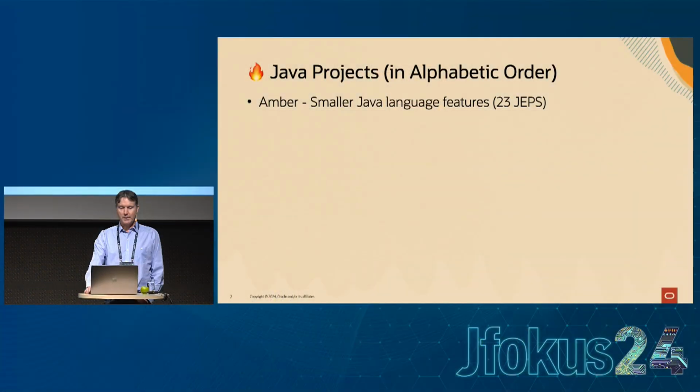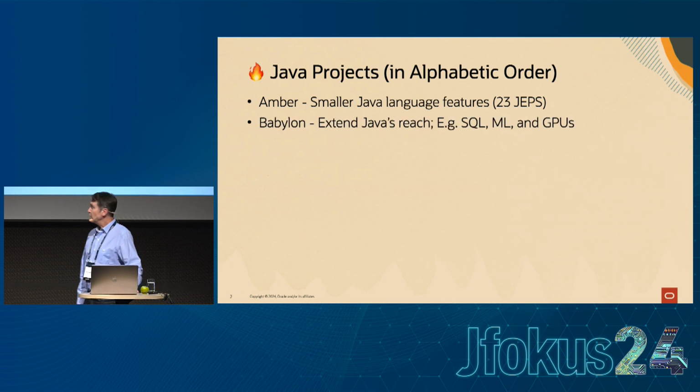So let's take a step back and look at some things that are going on within the Java community. Project Amber has delivered a lot of language features like sealed classes, records, pattern matching, and a lot of good stuff. I think we're now up to 23 apps, which is very good. We have a new project called Babylon, which is about extending Java's reach so we can express our logic in code, and then we can reflect on the code and maybe translate it to SQL or machine learning or graphics card instructions like kernels and stuff like that.